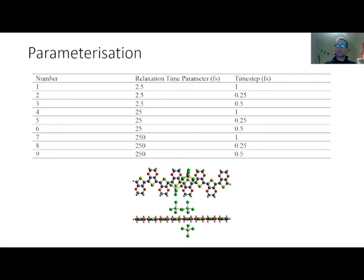So I took this system at the bottom and I put these three anions on it. And this was of interest because these three anions were quite likely to experience some kind of movement. And then I ran them with these various parameters, which were carefully chosen based on literature and so forth.